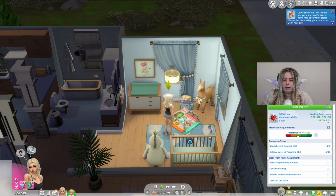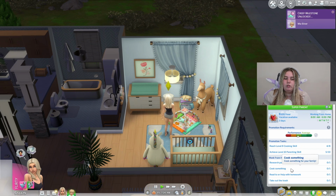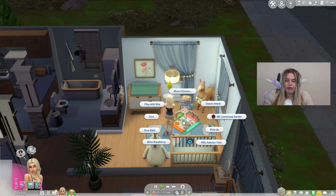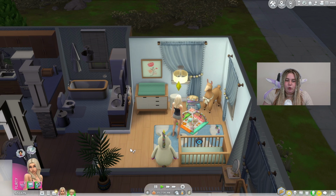The first one being research parenting methods, cook something. So if you do the serve option, it'll give you the point for it. Read or help with homework, and then take out the trash. This one's a bit hard to do because we don't have a toddler or a child. We have an infant, and I don't think we can read to infants. Sadly, I don't think we can do that. We can tell them a bedtime story, but it doesn't count.